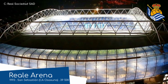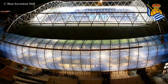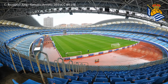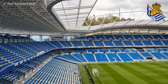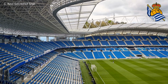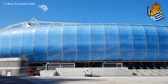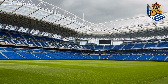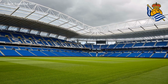Reale Arena. It's another one coming off a major renovation, but this was a few years ago. It completely transformed it from an okay stadium with a track around the field into the far superior rectangular stadium that we see today. It looks absolutely stunning both inside and out. If you were to compare it with their Basque Country rivals, I think the exterior falls just short, but the interior might be even better, or at least on par. But it's always going to be difficult to top San Mamés.